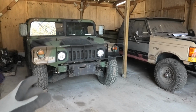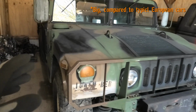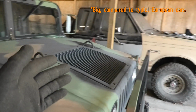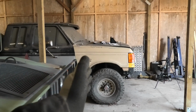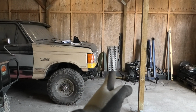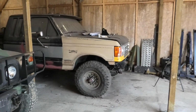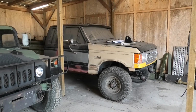Actually, now that I have the Humvee in here, let's just compare, because most people know that Humvees are pretty big. The Ford is not as wide, but it is much longer, so where the Humvee ends, the Ford just keeps going. And I don't even have a front bumper on that. That would make it even longer. Actually, let's just get this out of the way so we can take a closer look at this thing.